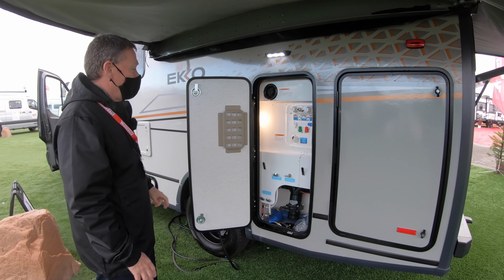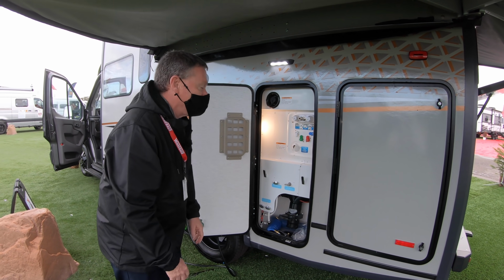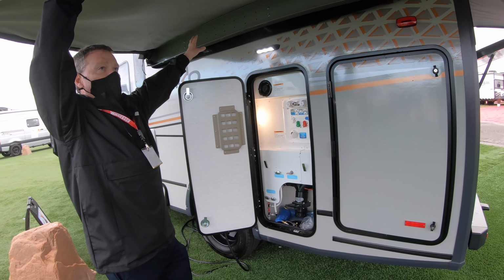Okay. So really cool setup. This is all high, easy to operate, instead of being down on your knees all the time. It's much higher. Even the gravity fill is right up there. It's so up high. Yeah. Right. Yeah. This is something unique.